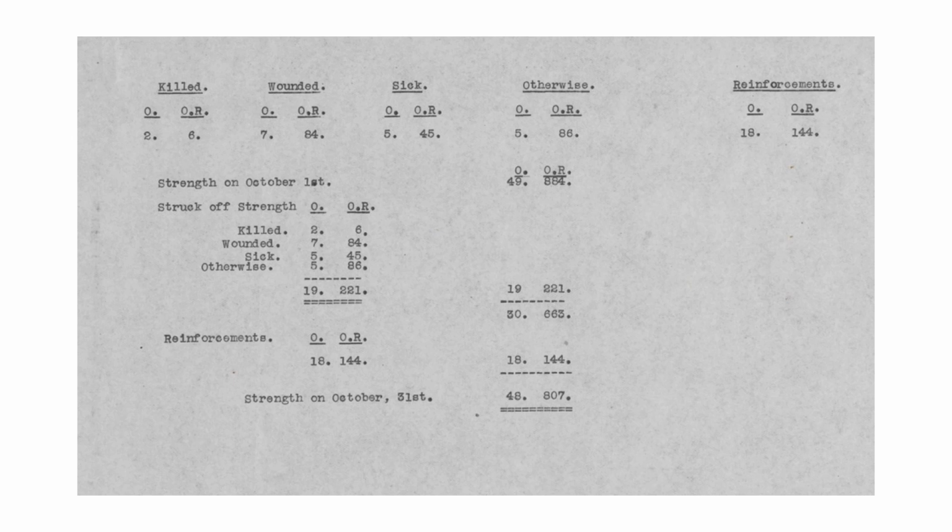This equates to about the same as an infantry battalion, about 1,000 chaps in a battalion. And again, all the lists, 19 and 221 incapacitated and taken out of the line. Reinforcements only 144. So the strength on October the 31st, they'd had a net loss of nearly 80, because 48 officers instead of 49 and 807 against 884 at the beginning of the month. So this was quite a heavy month.